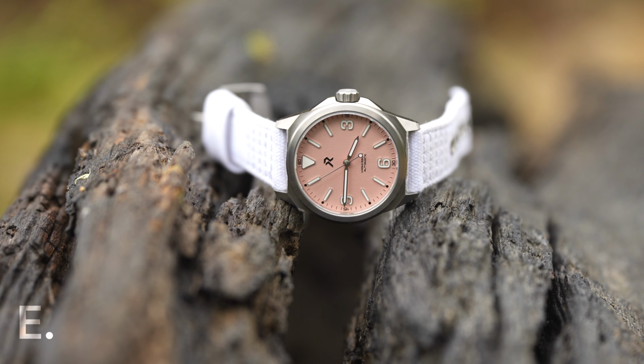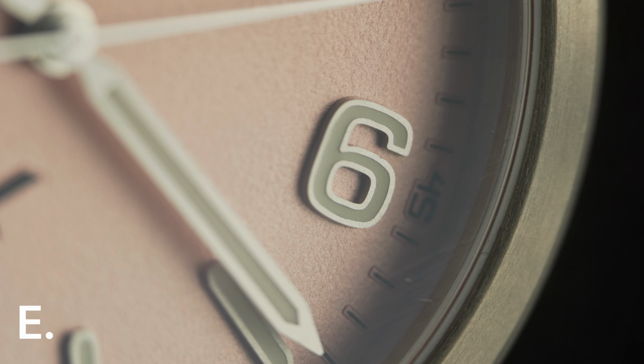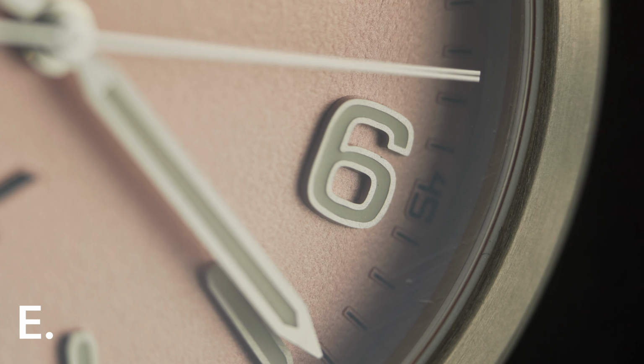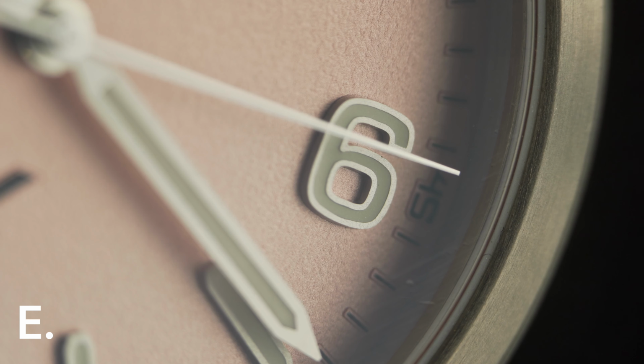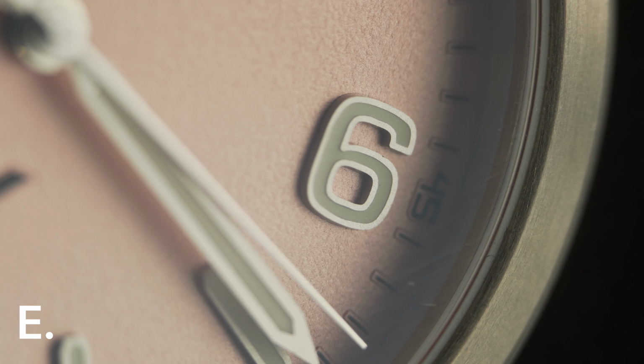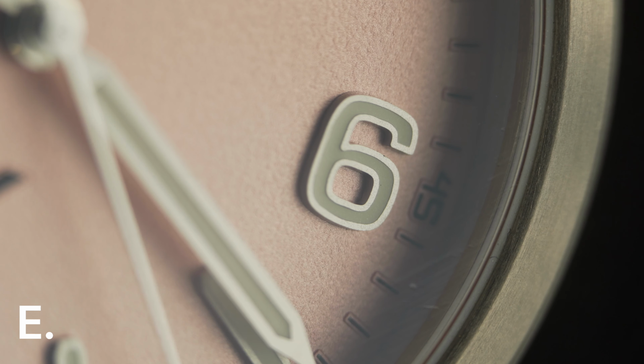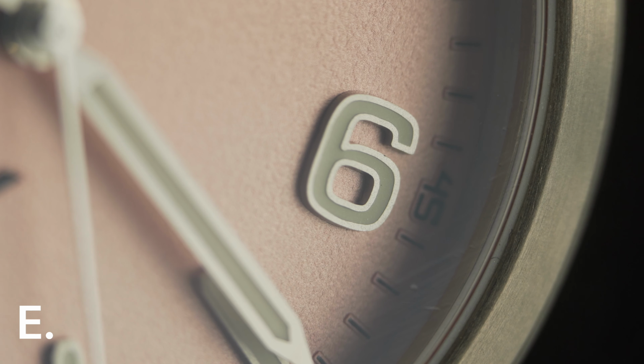Can you justify a summer or happy mood only watch? I think at US $539 you probably can, especially since that includes 2 years warranty and free shipping worldwide. You even have the option for a carbon neutral order, which I'd love to see more of from other brands. So go on, go look pretty in pink.